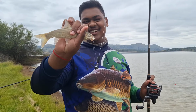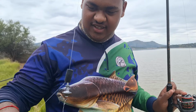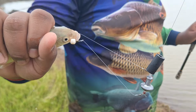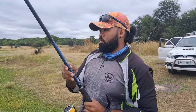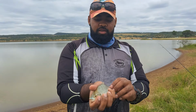Yeah, there we go. Small scaly. You can see here, it ate both the hooks. Guys, first tilapia of the trip. Small one.